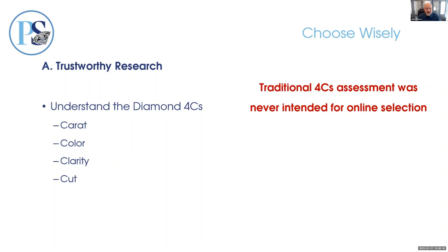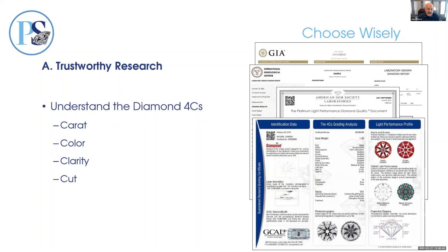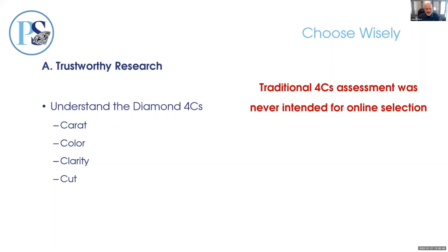It's okay, we can overcome it, but it's something many new buyers struggle with understanding because they had a physical experience in a store and expect to easily duplicate that online. For example, they saw a 1-carat J color, SI1 clarity, excellent cut diamond in a store. Now they see a grading report online that says 1-carat, J color, SI1 clarity, excellent cut, and think it must be the same. Here again, traditional 4Cs assessment was never intended for online selection. It was intended to supplement live viewing of the diamond.